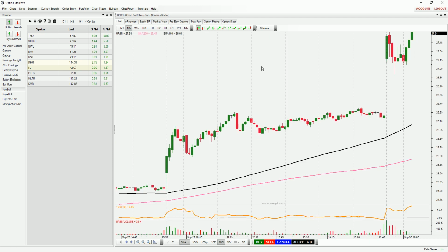I'm going to be watching Urban. I like the relative strength today, and that's one that I will day trade from the long side.